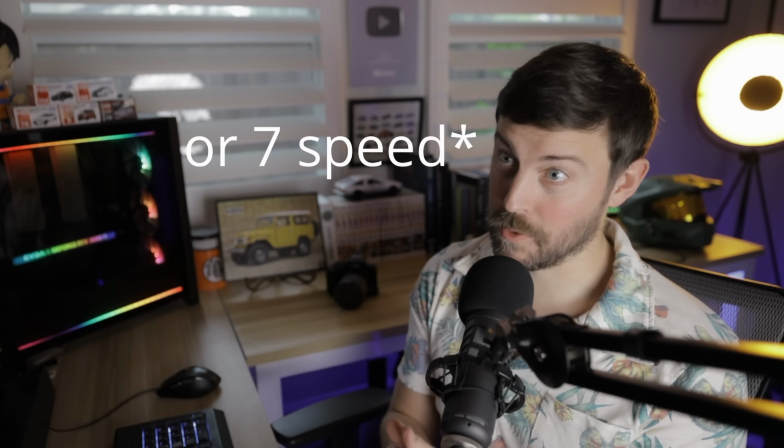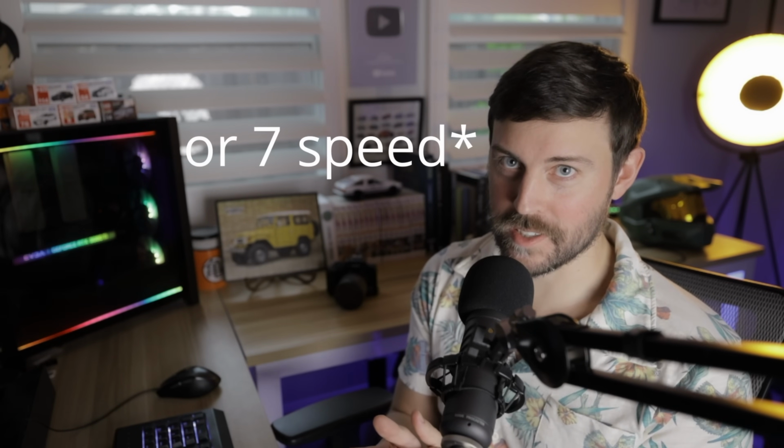Today, we're going to go through a list of all the cars, not necessarily the trucks or SUVs, but all the cars, coupes, convertibles that still have the row-your-own 6 or 5-speed manual transmissions from the new car lots. Let's get into it.